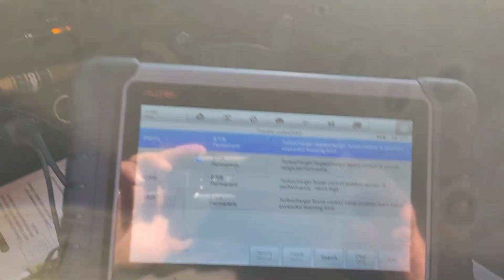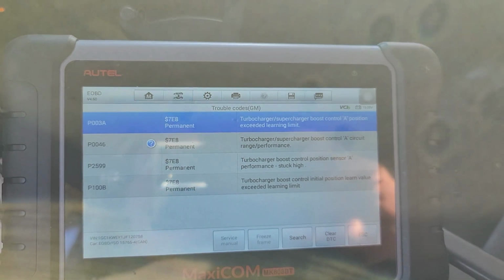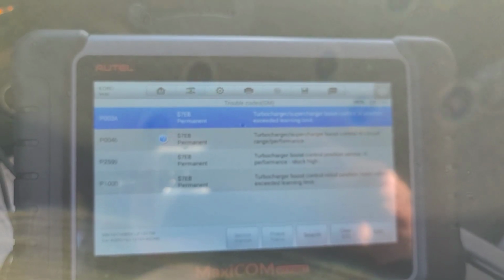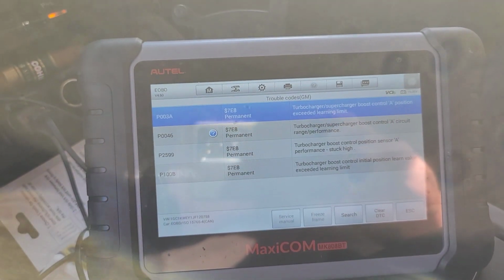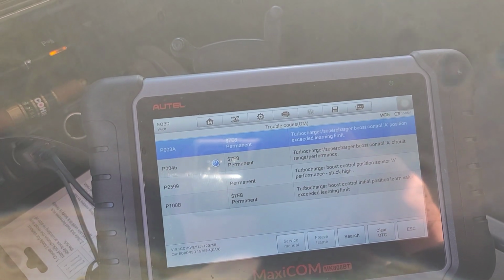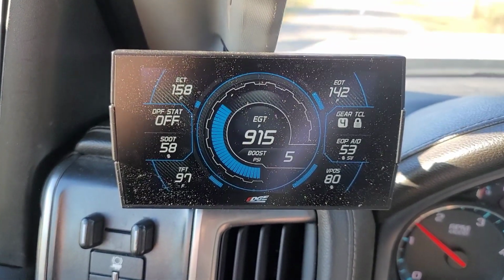Even though I say that, these codes are still not gone. But I've seen it before where after you have an issue and you fix the issue, these codes will go away on their own. But anyway, I'll get the tools picked up and then we'll see what happens. Bottom right hand corner is a vane position sensor, or vane position.